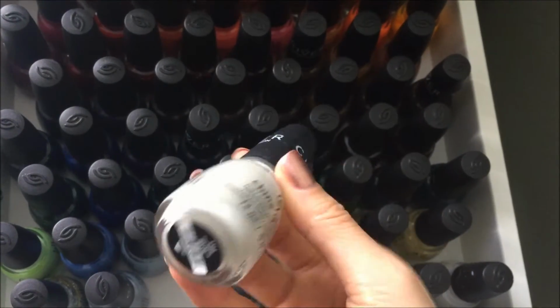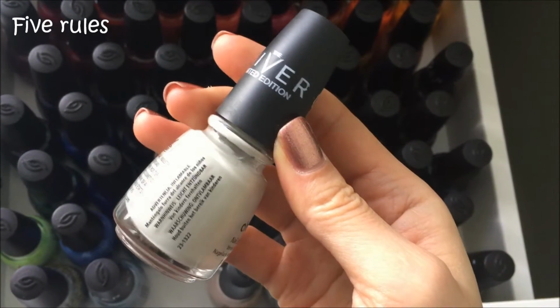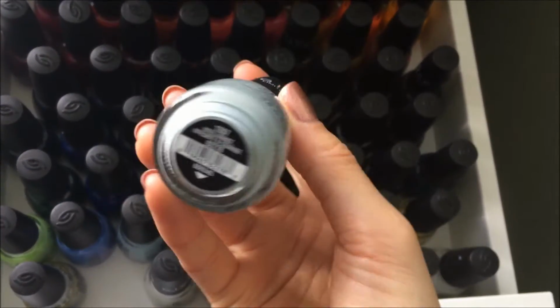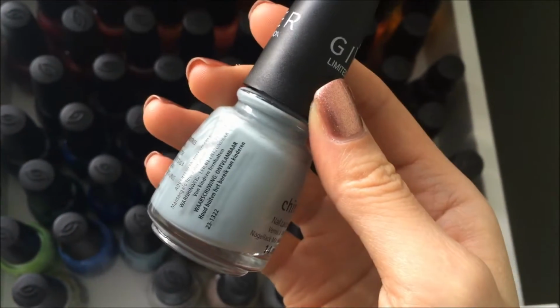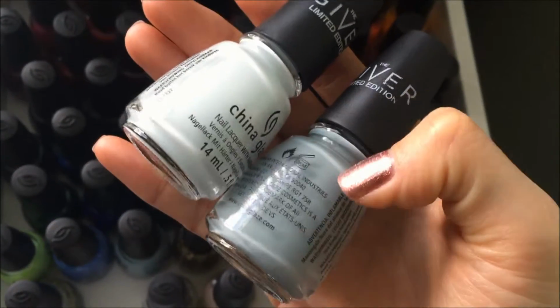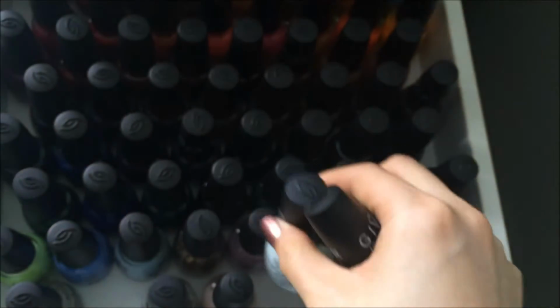Then another Givers collection polish. This one is 5 Rules. This one is the white with a drop of gray, also a very good formula. And I have this Givers collection Intelligence, Integrity, and Courage. This is a little bit darker than this gray. It's definitely more on the blue side. This one is more on the gray side, but if you compare it to this one, as you can see, they're both kind of bluish, but this one is a little bit darker and more grayish.